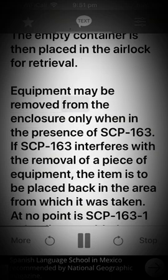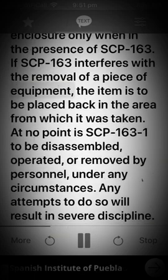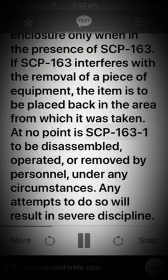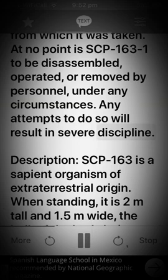Equipment may be removed from the enclosure only when in the presence of SCP-163. If SCP-163 interferes with the removal of a piece of equipment, the item is to be placed back in the area from which it was taken. At no point is SCP-163-1 to be disassembled, operated, or removed by personnel, under any circumstances. Any attempts to do so will result in severe discipline.